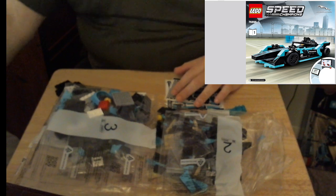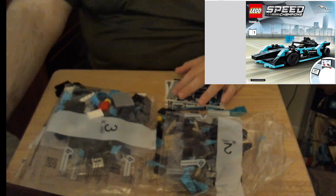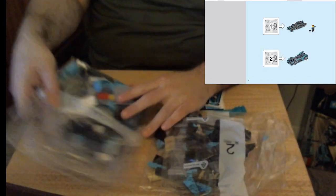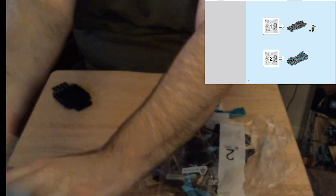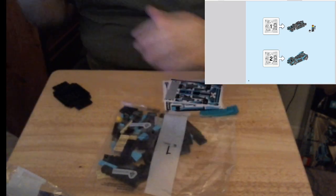So it looks like Formula E is meant to be the first car because it has the Book 1 logo on it. So this is bags 1 and 2. We'll set bags 3 and 4 aside because they're the other car. And then we'll set bag 2 aside as well, and we're left with bag 1.